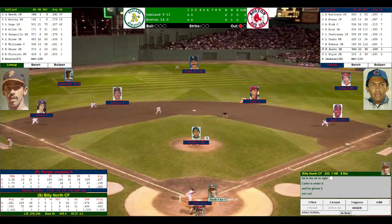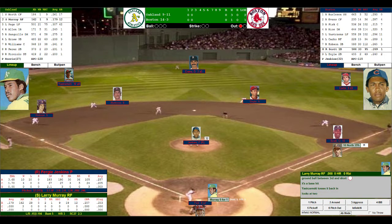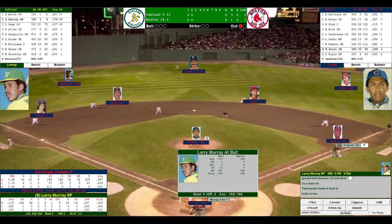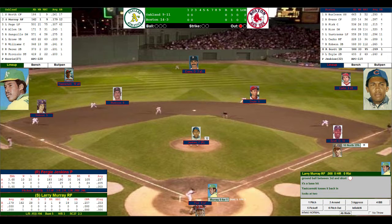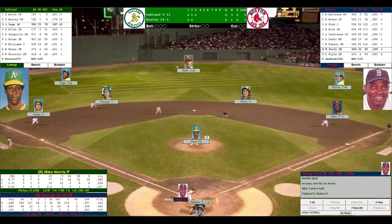Here's the pitch by Jenkins, and that's grounded into left field for a single. North now 2 for 2. He's definitely a threat to steal. He stole the bag in the first inning. Larry Murray steps to the plate, 0 for 1, struck out in the first. Here's the pitch by Jenkins. That's going to be a double play, 5 to 4 to 3. 2 away. Inning over.